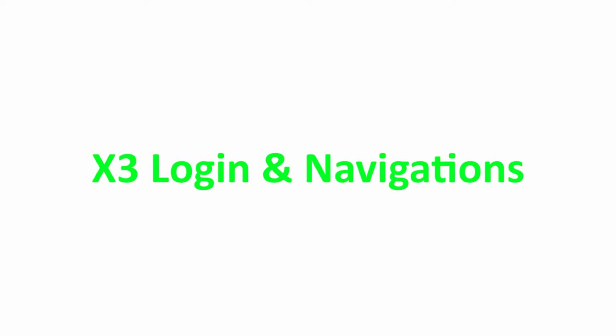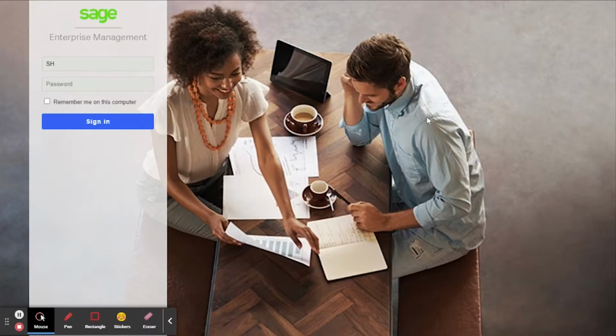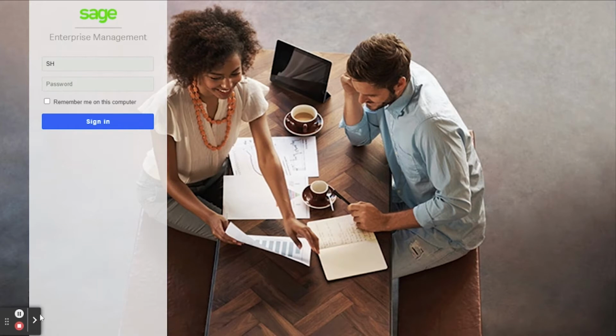Now you are a little familiar with what Sage X3 is and how it helps businesses to operate more efficiently. Now it's time to log in and take a look around. Sage X3 is browser-based software and you can use any web browser to access the application. Once you open the application, the login screen will display. Your system administrator will provide you login information and you can access Sage X3 from your computer.